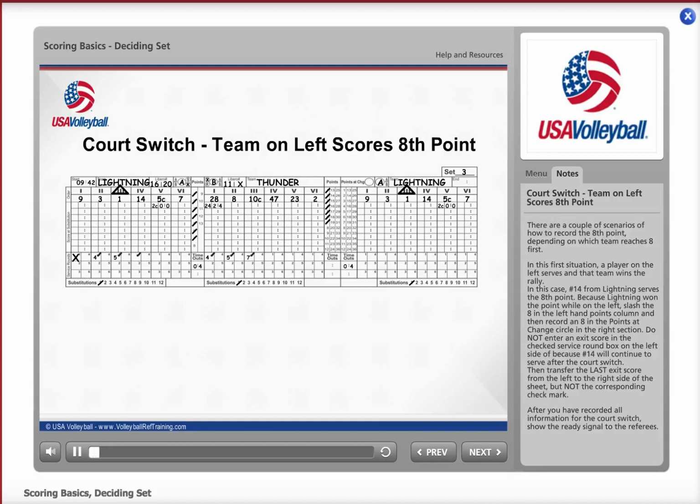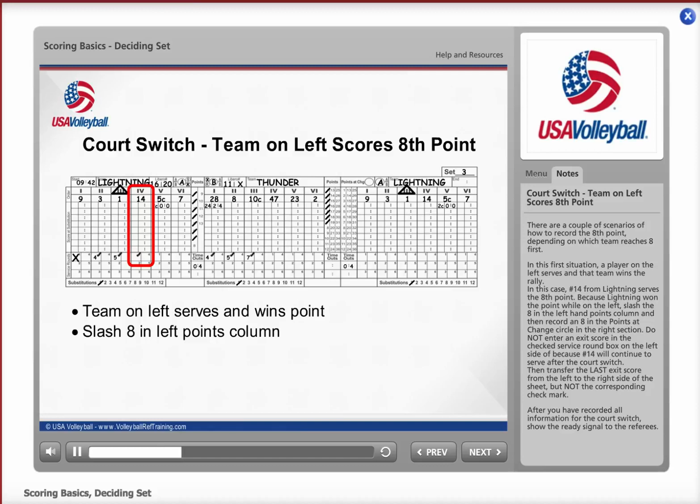There are a couple of scenarios on how to record the 8th point depending on which team reaches 8 first. In the first situation, a player on the left serves and that team wins the rally. In this case, number 14 from Lightning serves the 8th point. Because Lightning won the point while they were on the left, slash the 8 in the left-hand points column and then record an 8 at the points at change circle on the right section.